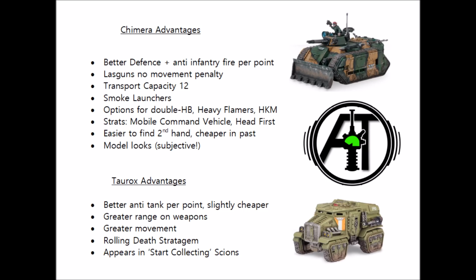If we move over to the benefits for the Taurox now, as we've already said, it has slightly better anti-tank point for point, and it's very slightly cheaper as well, meaning that you can get a transport for 70 points rather than the at least 73 that the Chimera will be paying. We didn't mention range when we talked about the shooting of its guns, but 48-inch range means that it's going to be hitting what it wants with those autocannons, so it can engage things at the back of the enemy's battle line if it needs to.